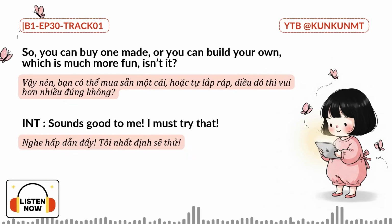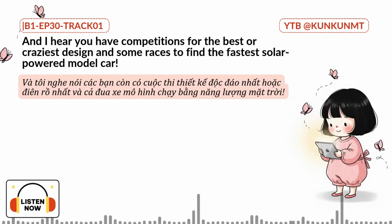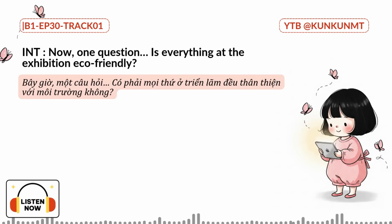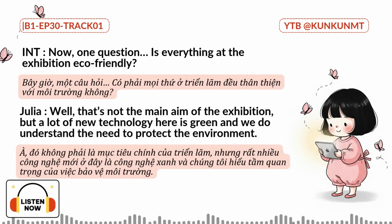Sounds good to me. I must try that. And I hear you have competitions for the best or craziest design and some races to find the fastest solar-powered model car. That's right. Now, one question. Is everything at the exhibition eco-friendly? Well, that's not the main aim of the exhibition, but a lot of the new technology here is green, and we do understand the need to protect the environment.